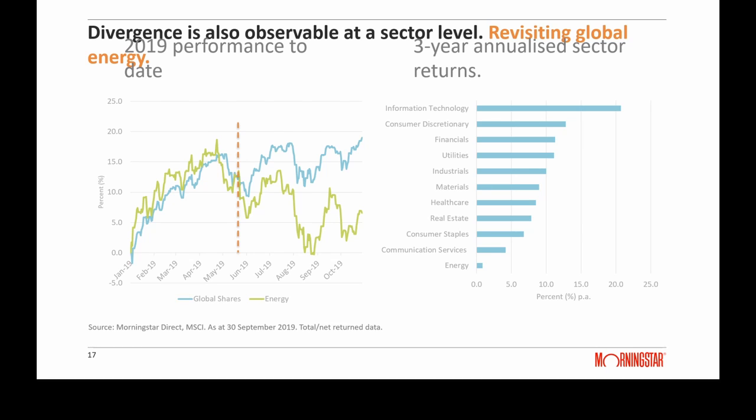So generally speaking, over the course of 2019, our mix of growth assets like shares and listed property and infrastructure versus defensive, which is predominantly cash and bonds, hasn't really changed. We're holding less growth assets than we otherwise might, because the risk of loss in some of these more traditional share markets is increasingly significant. So the overall mix of growth defensive hasn't changed.